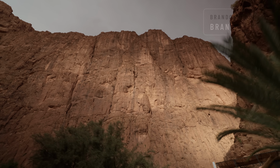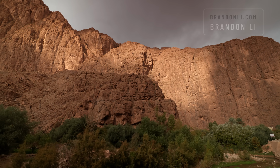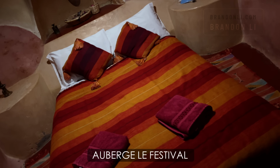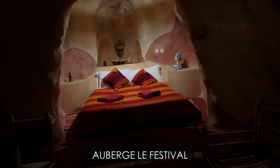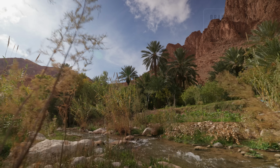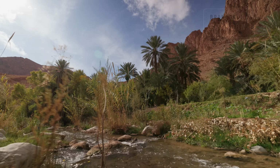The Todra Gorge is a spectacular canyon in the eastern part of the High Atlas Mountains. We actually spent the night in the gorge at a bed and breakfast where the rooms are caves. My room was completely silent, and it's one of the best nights of sleep I've ever had. The next morning, we explored the lush valley within the gorge, where we met a tour guide along the road.